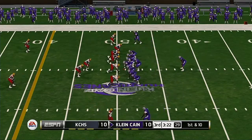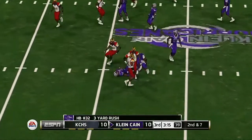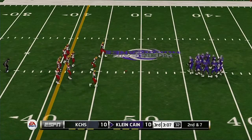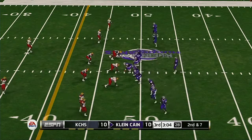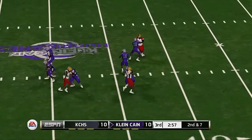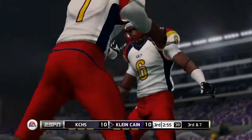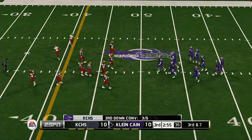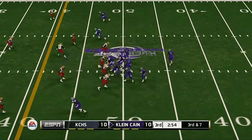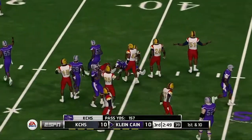Mike Ford gets out to about the 48-yard line. Call it a gain of 3 yards. That'll make it second and seven. Five wide. And he throws it away. Third down now, and they need to get it inside the 41. And he's tackled at the 39-yard line.